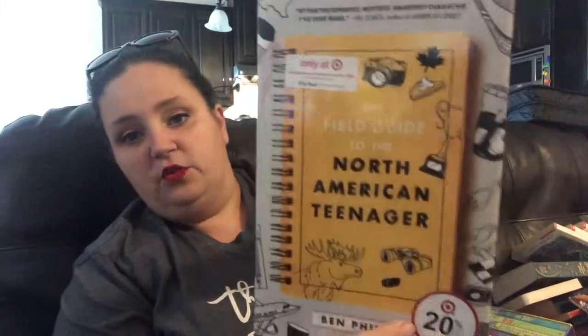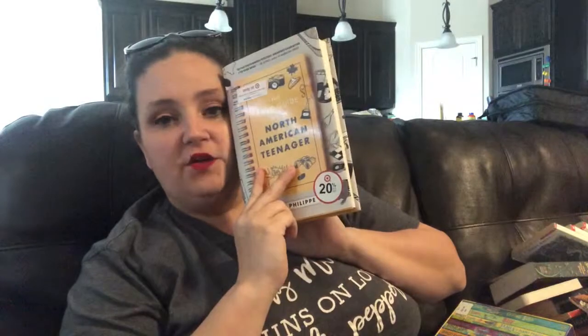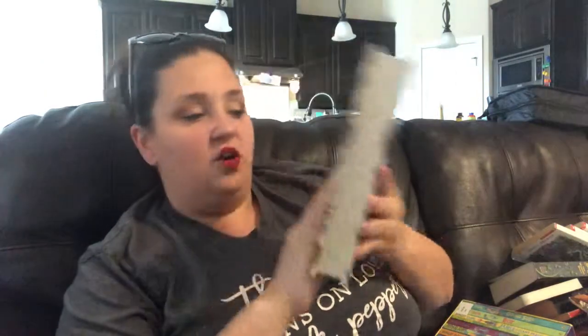The Field Guide to the North American Teenager is another Target book I bought. It is about a black French-Canadian boy who moves to Austin, Texas, which I'm from Texas, and the only thing he knows about American teenagers is what he's known from TV, like sitcom television shows. So it's just really interesting to me. I've started it, but I'm only one chapter in, and he's still hating life arriving at the airport.